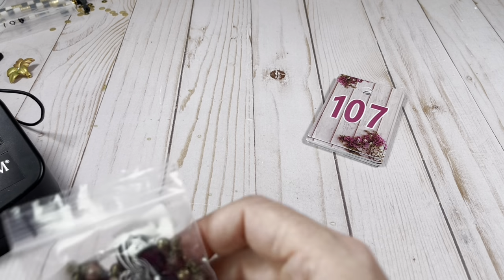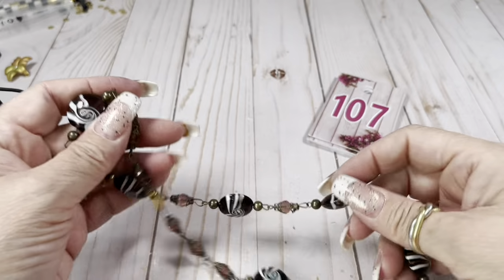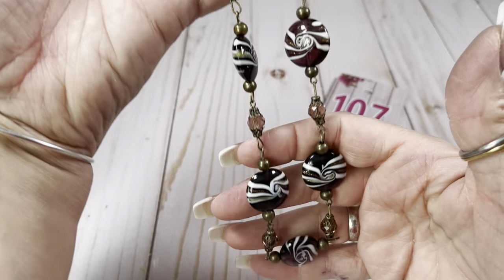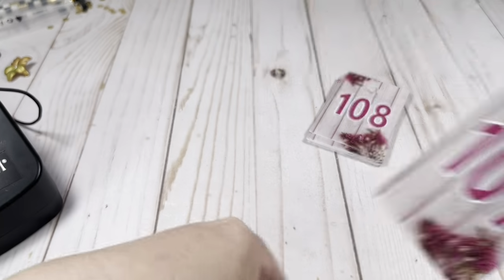The reaching begins. Another glass necklace. Hope you're okay with that. Sorry, I got a lot in a row here. They look like little candies. Okay, 9-inch drop, $6.